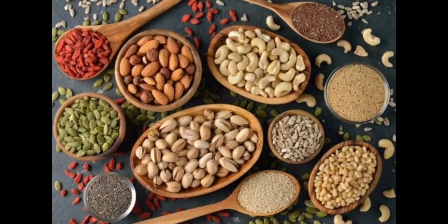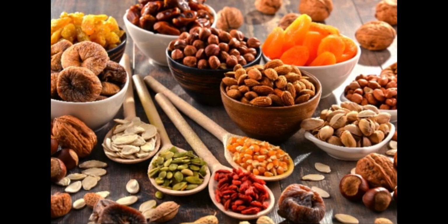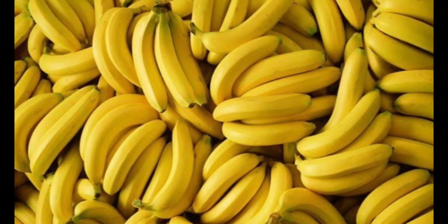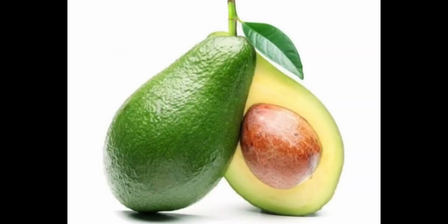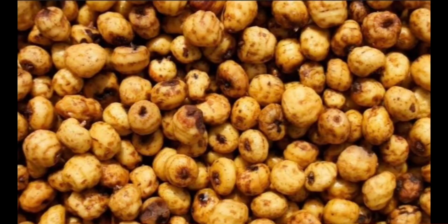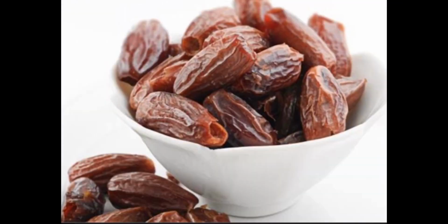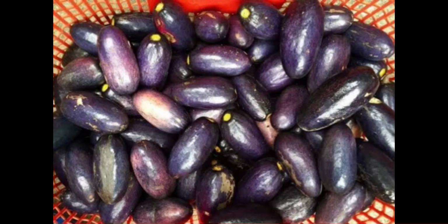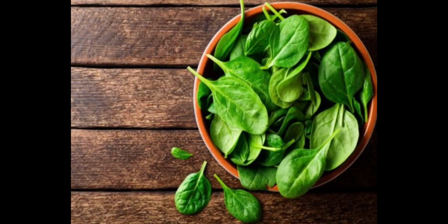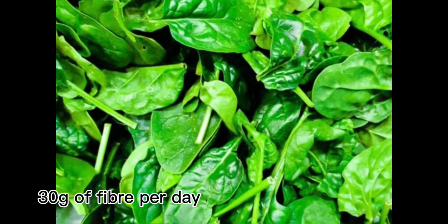Then we have vegetables, nuts and seeds, cocoyam, corn, yam, cassava, tiger nuts, banana, okra, guava, avocado, wheat bread, breadfruit, garden eggs, dates. We have a whole lot of them. Nigerian pear, carrots, apple, spinach, and a whole lot of them. So the aim is to eat at least 30 grams of fiber per day. Try as much as you can to incorporate fiber-rich foods in your diet.